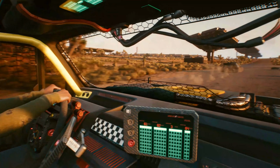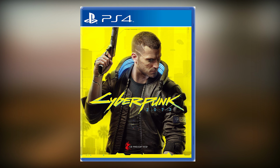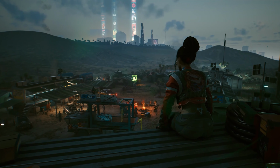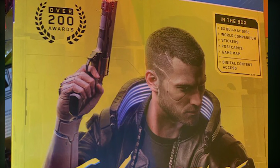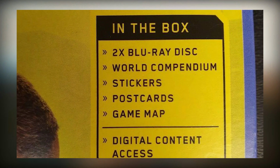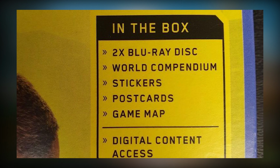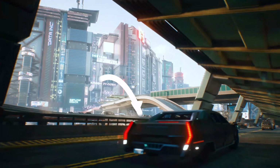Now if we take a look at the PS4 game case for Cyberpunk 2077, we have a bright yellow key art featuring male lead V on the cover, which is reversible for those who prefer the female on the cover. Now to the top left of the case, we have the logo for the pre-launch awards, and then to the top right, we have a list of the contents of the box. So as we see, we are provided with two Blu-ray discs, and there's speculation that one can be the OST, but no confirmations as of yet.